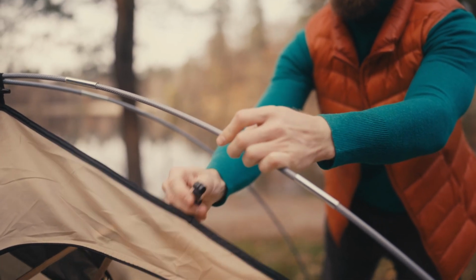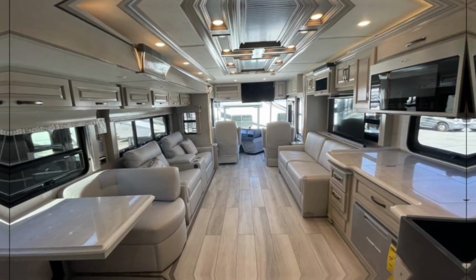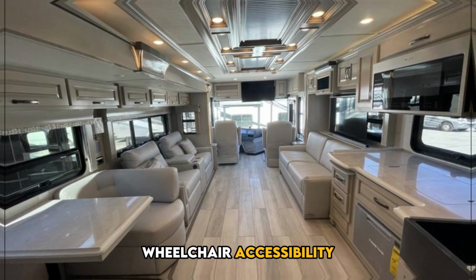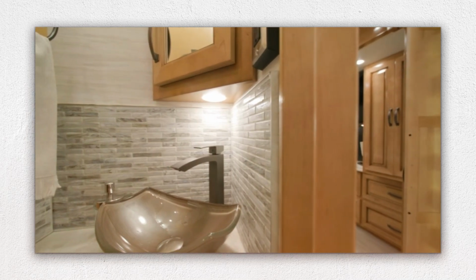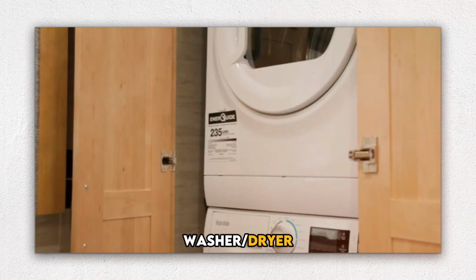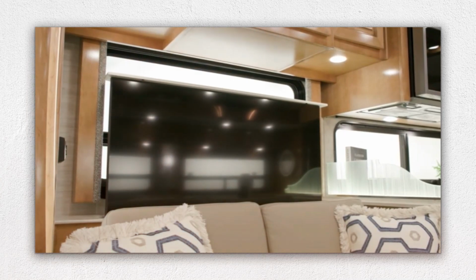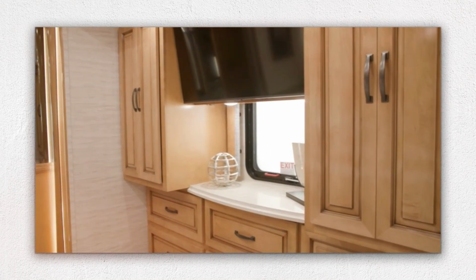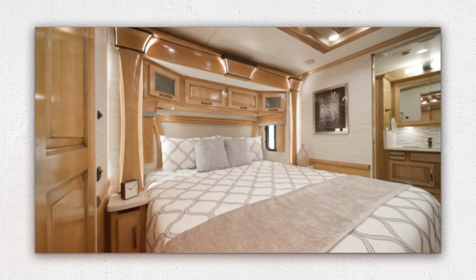For those seeking a camping experience without compromising on comfort, the Newmar Dutch Star stands out as a must-consider motorhome, offering multiple layout options, including wheelchair accessibility. This bus caters to various needs. One standout feature is its exceptionally spacious bathrooms, boasting a large shower, washer-dryer, and 2 vanities nestled within the master suite. Entertainment options are many, allowing you to unwind by the electric fireplace while enjoying satellite or cable television, ensuring a cozy and enjoyable experience during your travels.